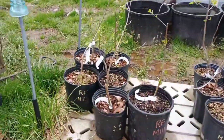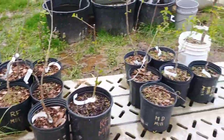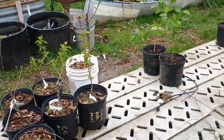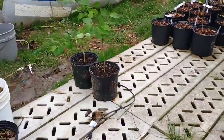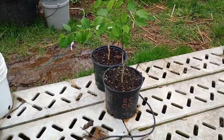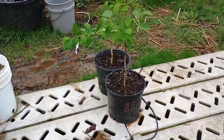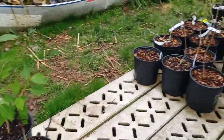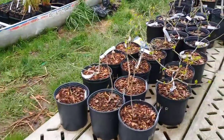Apples down here, we've got lots of Red Free and Molly's Delicious and Hudson's Golden Gem, all on semi-dwarf. We have some seedless che here in 2 gallon pots. We've also got other sizes back on the other tables. I'll show you.